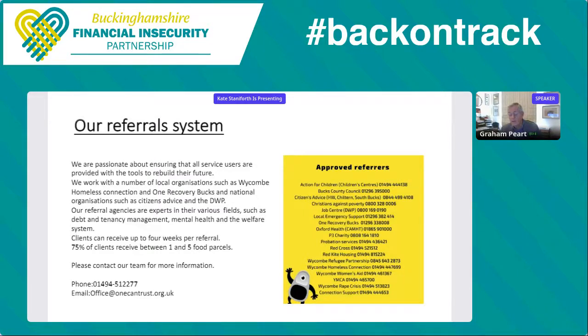Now, just for comfort, our data protection is very strong. Very few people within our organisation know your address. Volunteers packing parcels don't know who they're packing for. It's very discreet. So there's no reason not to actually ask for the help.